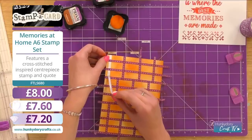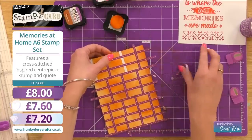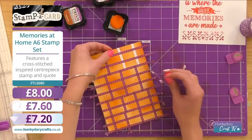So we're going to just gently take these pieces of tape off. It's starting to come together already.